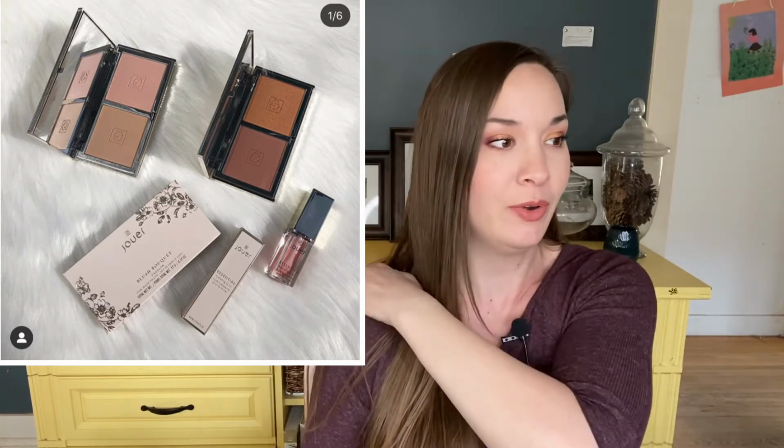All right, next we have Jouer. Jouer is releasing 2 new blush bouquets. I love these. I think I talked about it in a haul video or a review video, I don't really remember, but I got one of their mini blush bouquets, and I think the shade was Adore. That might not be what it was. But it's gorgeous. I love the formula. It's incredibly blendable. It's beautiful. You don't look patchy. It just gives you a very nice flush to your cheeks. I want to get 2 of the full-size blush bouquets. I definitely want Coquette, and I definitely want Adore. I don't know what I got, but that's what I'm wanting.